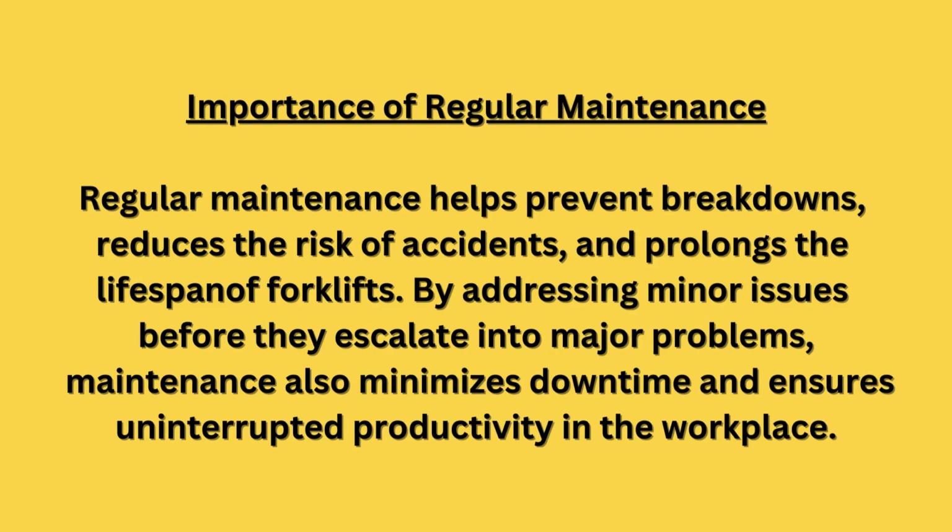Importance of regular maintenance. Regular maintenance helps prevent breakdowns, reduces the risk of accidents, and prolongs the lifespan of forklifts. By addressing minor issues before they escalate into major problems, maintenance also minimizes downtime and ensures uninterrupted productivity in the workplace.